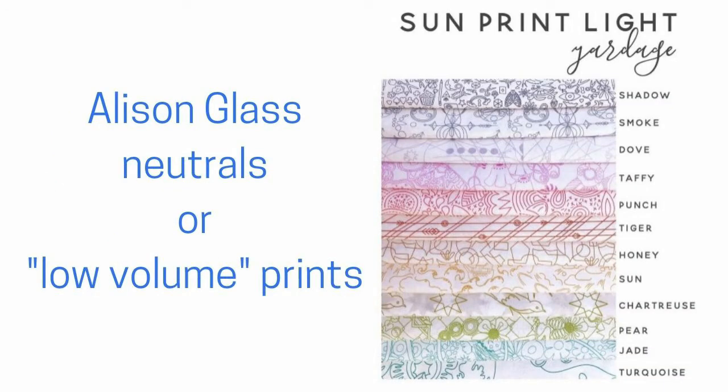One of the features of modern quilts is the use of low volume prints, and that buzzword may be confusing if you've never heard it before. It's just a more generic term to refer to those neutrals, those light fabrics that quilters tend to use in the background. Allison Glass kind of reverses her fabric designs, and the same elements you see on her bold colors are translated into her lighter fabrics, which I think is really fun to use in your quilt blocks.